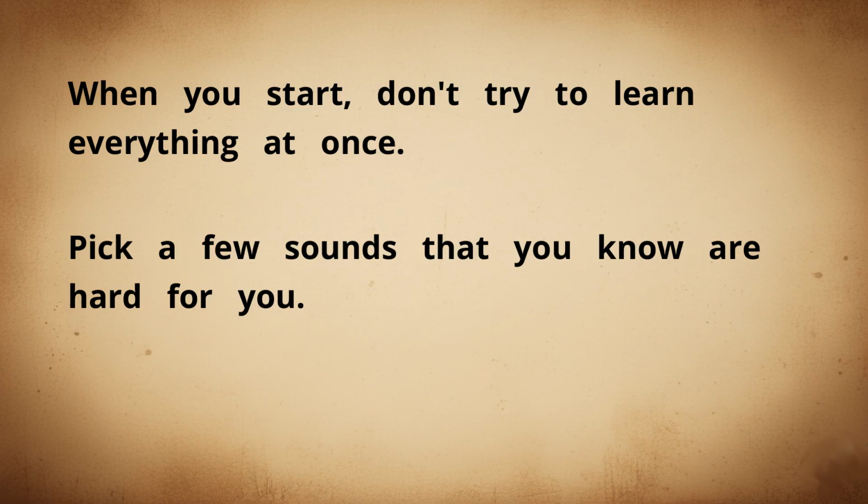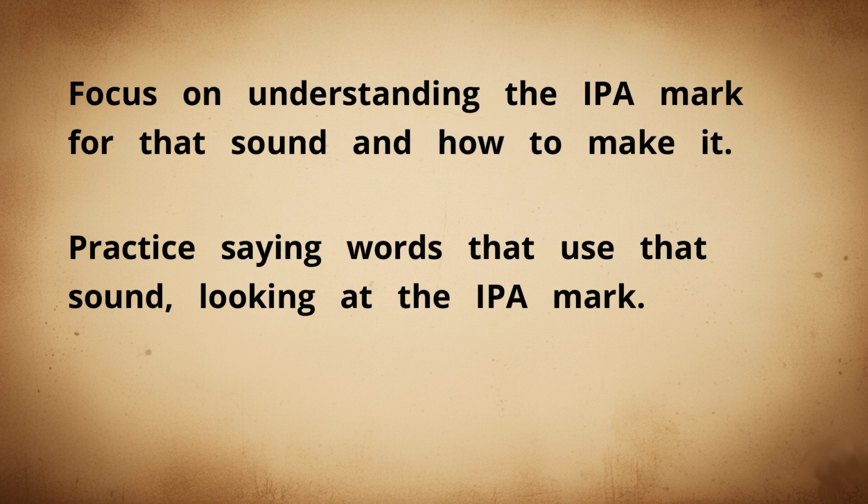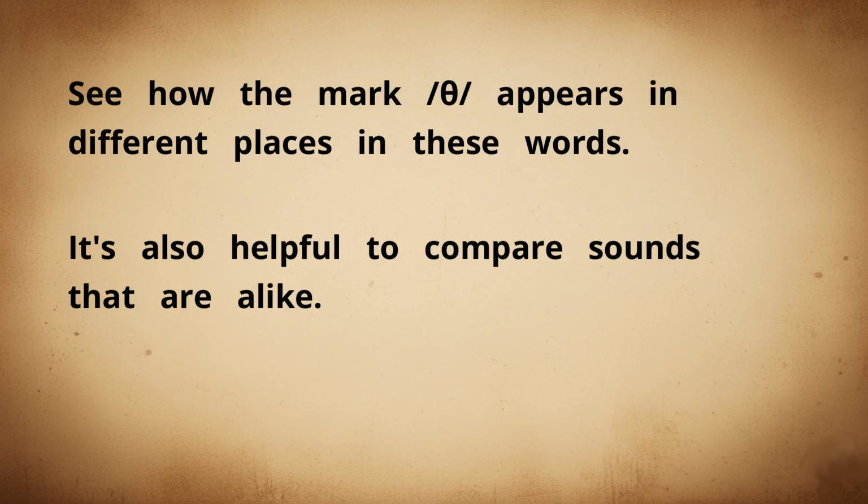When you start, don't try to learn everything at once. Pick a few sounds that you know are hard for you. Maybe it's those TH sounds, or maybe the difference between /b/ and /v/ or the vowel sounds like the short A in cat /æ/ compared to the long A in cake /eɪ/. Focus on understanding the IPA mark for that sound and how to make it. Practice saying words that use that sound, looking at the IPA mark. For example, if you are working on the /θ/ sound, look at words like three /θriː/, thought /θɔːt/ and path /pæθ/. See how the mark /θ/ appears in different places in these words.